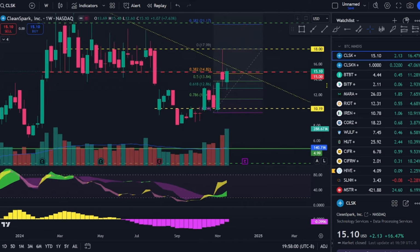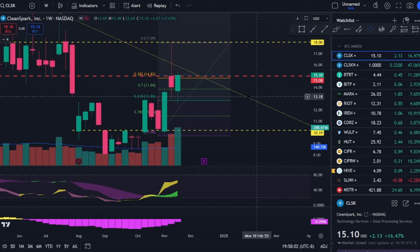The other thing that's exciting is we came right down to the golden pocket here on the weekly, right? On this fib from the swing low to the swing high, from early November to mid-November.